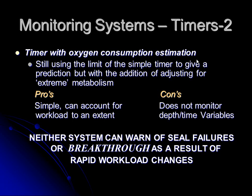So although it is simple, the good thing about it as well is it can account for workload. So if you suddenly have to swim hard somewhere, you put more CO2 into the system, you burn more oxygen because your PO2 goes up and down more, you metabolize higher, then that is like a workload variable, if you will, that then adjusts the timer and reduces the canister life for you, the timer for you, sorry. So it's a fairly simple way of doing it, just measuring the amount of oxygen that's burned, and it is reasonably accurate as well.